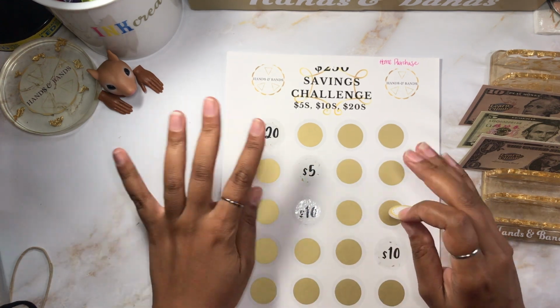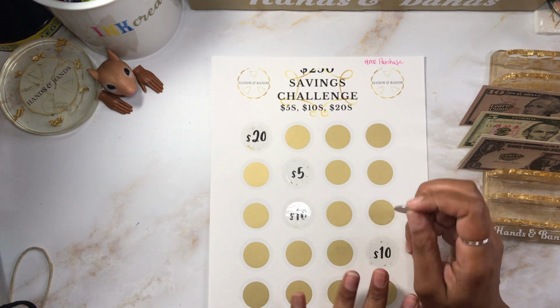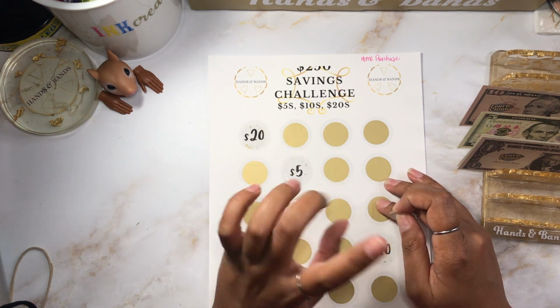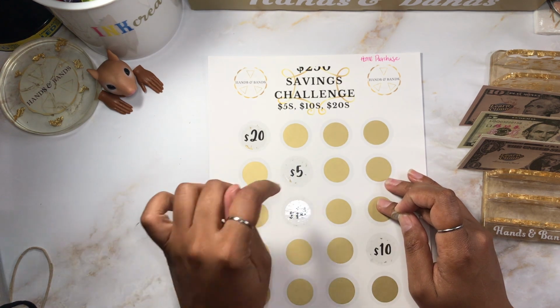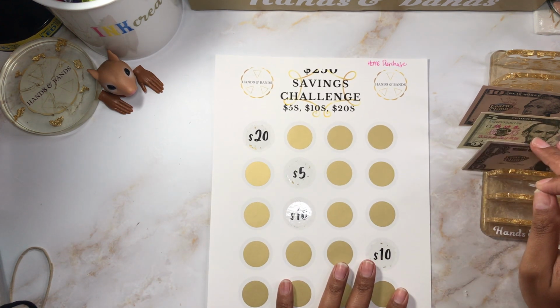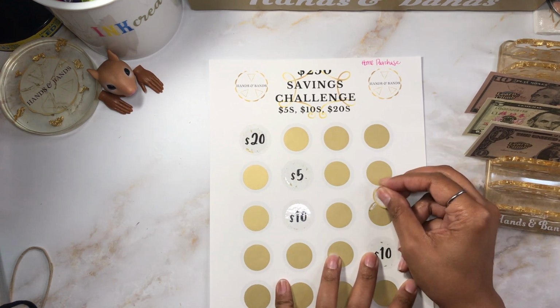This is a little nerve-wracking, but I'm gonna go with this one. And so this particular sheet, and you can get these single sheets in sets of threes, or there's a challenge book and all kind of other options, but this one is 5s, 10s, and 20s only. So these numbers will only be 5s, 10s, and 20s. I don't have a 20, so if I go over, I'll use the money I have in my savings challenge envelope.